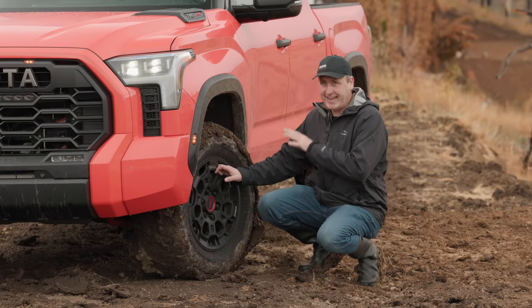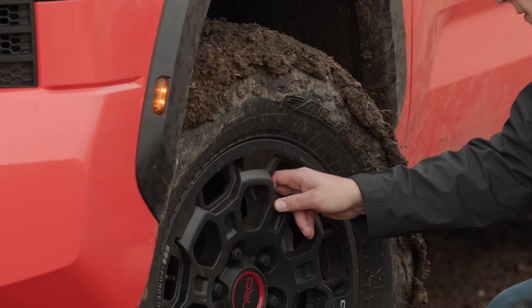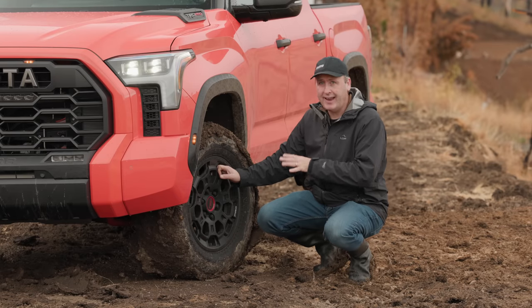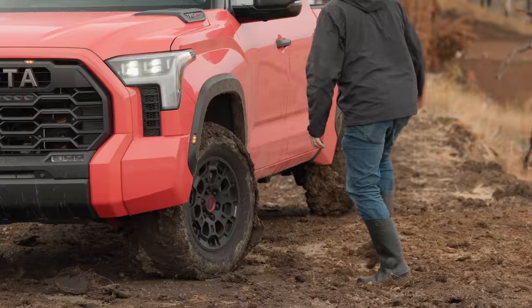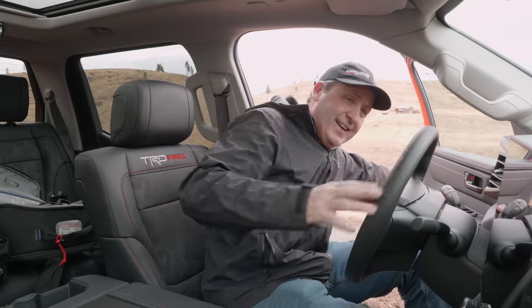So this is definitely a discount version of the Wild Peak. If you're expecting the same level of performance out of a normal Wild Peak, you won't find that here. However, it is at least an all-terrain tire and not just some all-season. Let's stop talking, let's start driving. Let's do this. Yeah, this mud is ridiculous.